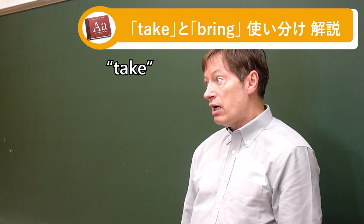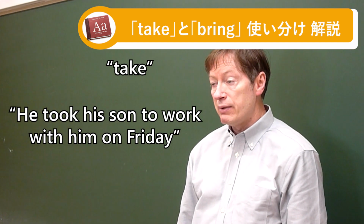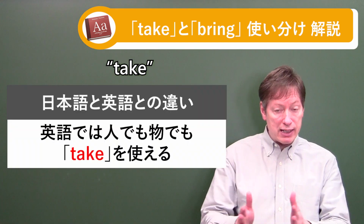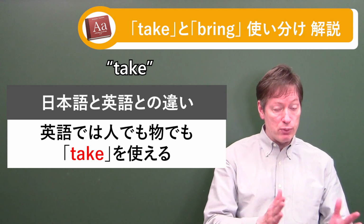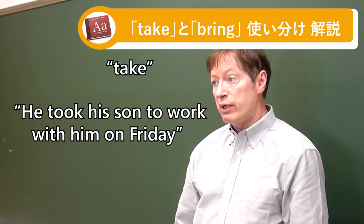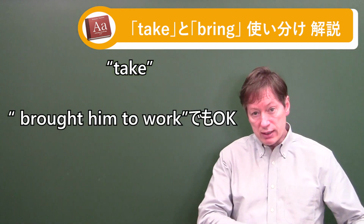Another case for take. He took his son to work with him on Friday. So you can also take a person as well. Now in Japanese, to take a thing and take a person uses different verbs. But in English, it's okay to take a thing and take a person with take, no problem at all. So he took his son to work with him on Friday. So brought him to work as well.